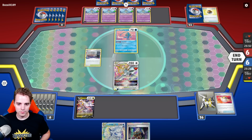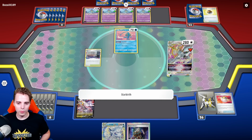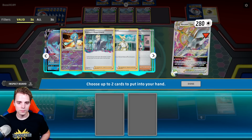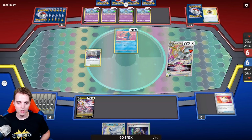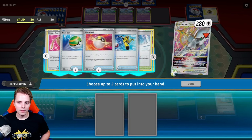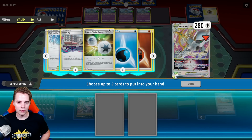Arceus V-Star. Let's go for Star Birth. What do we fetch? An energy. Volo was interesting. Boss's Orders. We already have Boss's Orders. What do we want? Escape Rope? Path? We already slapped down the Lost City, so Path is not great.